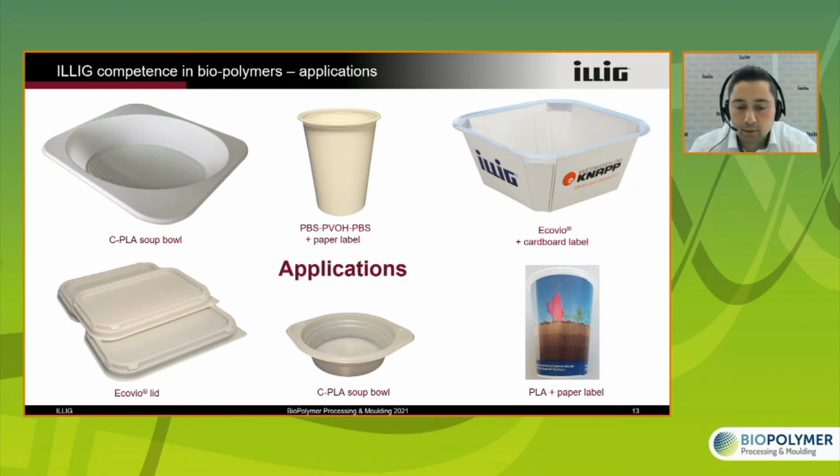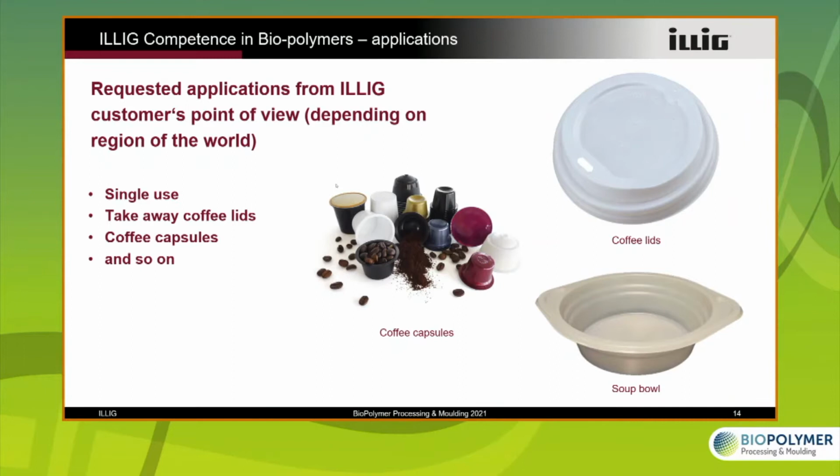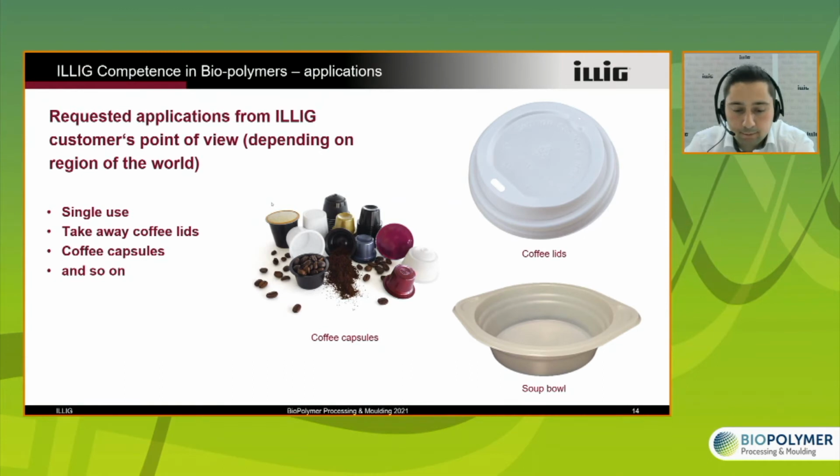And for example, this paper label has a hot melt glue, and the cardboard label above has sealing lac. Applications maybe in the future or in the near past. Depending on region of the world, ILLIG customers request different applications. And for example, a takeaway coffee lid on the right side, or coffee capsules, and so on.